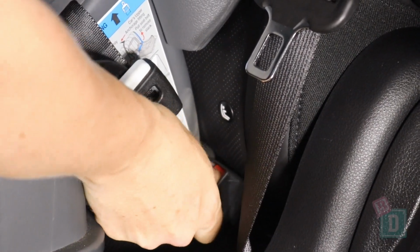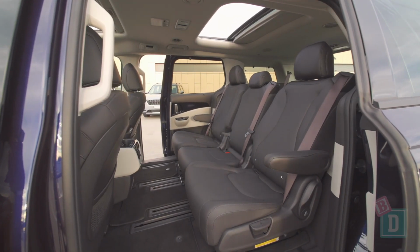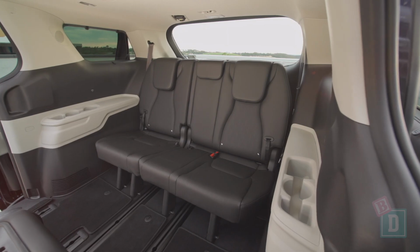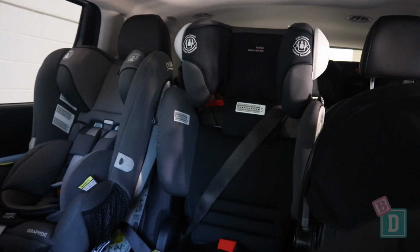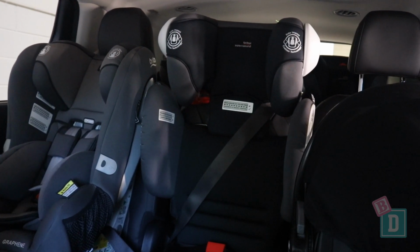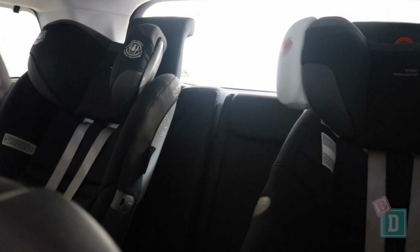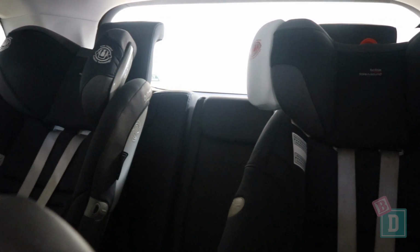With top tether anchorages and ISOFIX in all 3 second row seats and in the 2 outer third row seats. There are 3 individual seats in the second row and the shoulder width has been increased slightly, so I could very easily fit 3 child seats across the second row. And with 2 child seats in the third row, I can just fit between them, and I'm 162 centimetres.